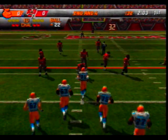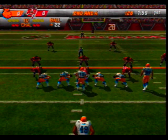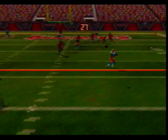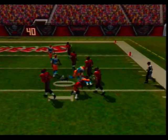Let's go, boys! So we're gonna take it. Stay at home, sir. Pressure coming. Gets the pass off. Completed pass to the back. McDaniels is there on the stop at the 10-yard line.